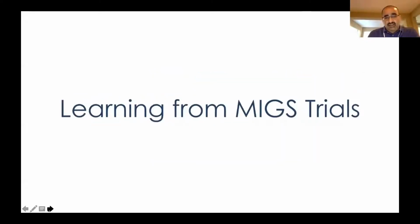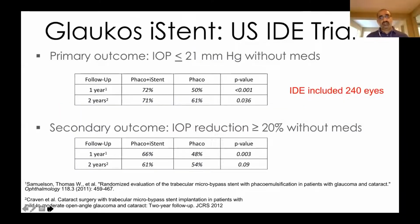And we're starting to learn a lot from the various MIGS trials that have come out. And one of the first studies that was pretty robust was by Glaukos, looking at the iStent device. Glaukos is definitely the innovator when it comes to MIGS implants, and these studies have been analyzed from left to right and all the way around. What we see here, simply put, is that the primary outcome of pressure under 21 millimeters of mercury without medications was robust in the iStent group.